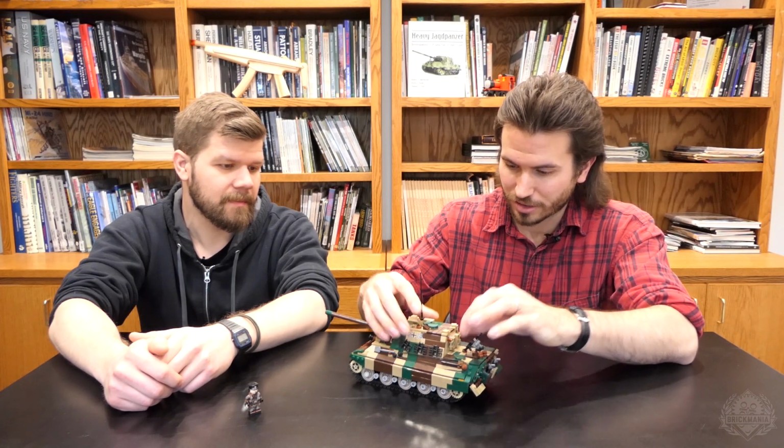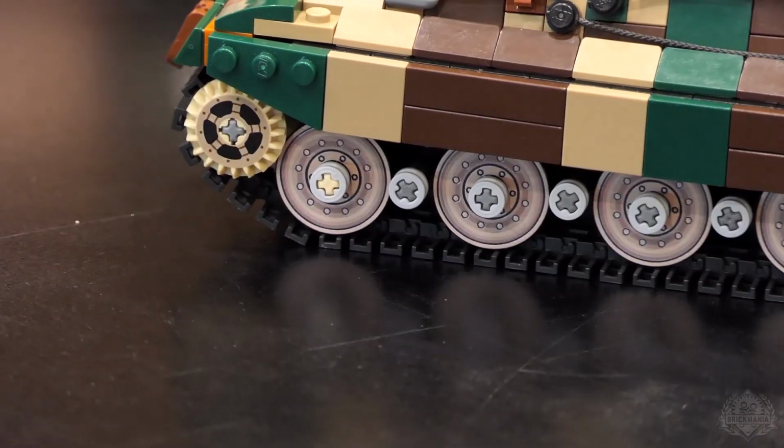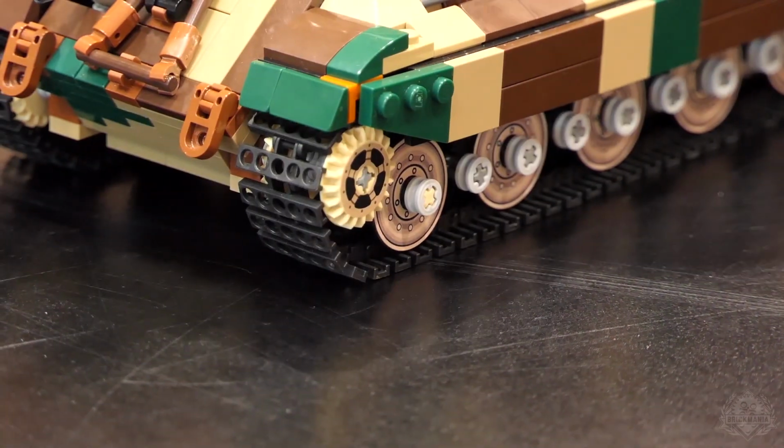I think that's about it. Oh, well, we have printed wheels, same as the Tiger II. Yep, on the sides, same basic suspension. I think that's pretty much all I have to say about the kit.